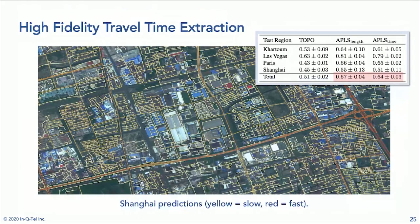But then if we look at the speed as well, this is a prediction over Shanghai, we see the speed is extracted with very, very high fidelity. I won't go into too much detail here, but there's a very small gap between the length and the time metrics, which means that we're doing a very good job of estimating speed for the roadways. So the hardest part is actually getting the network correct. But then with CRESI, we can get the speeds very well predicted once we get the network.